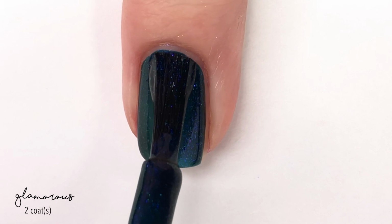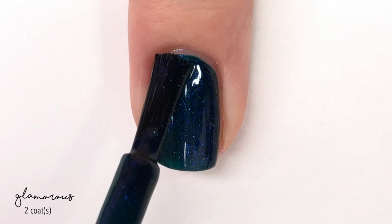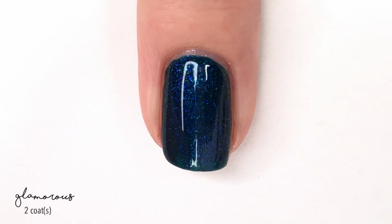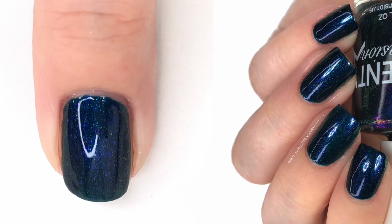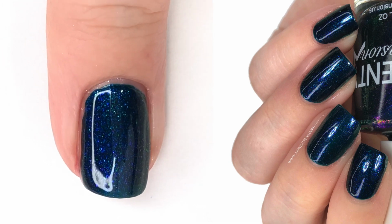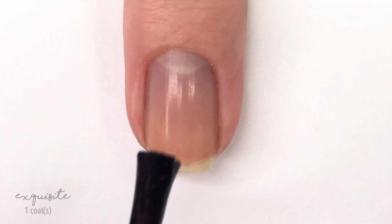Now it is time for our second coat of Glamorous, which is our final coat as well. It is covered completely now. And there is 2 full coats of Glamorous. Absolutely beautiful. I love the mixture of the teal and the cobalt and the magenta. It is just such a good combination.